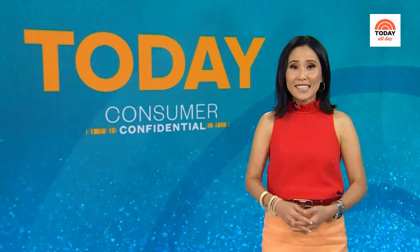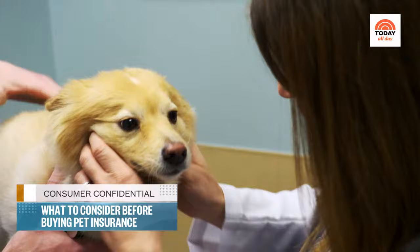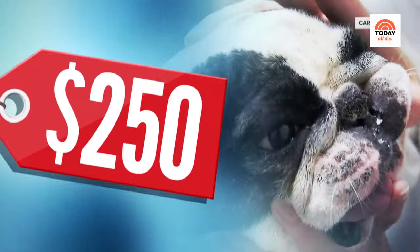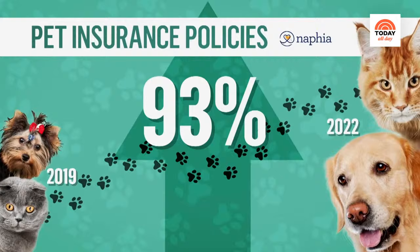We love our pets like family. An estimated 111 million American households have a dog or cat. And just like any member of the family, healthcare is important, but an emergency vet visit can cost between $250 to $1,600. It's prompted a booming business in the U.S., pet insurance. The number of policies purchased at the end of last year has risen nearly 93% since 2019.